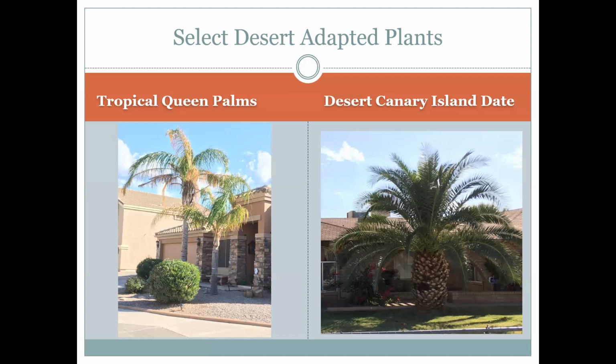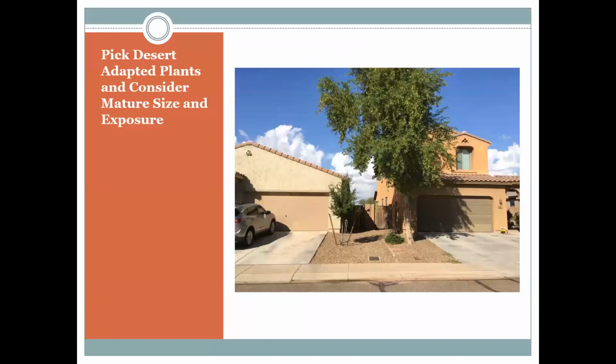And there's lots of parts of South America, South Africa, North Africa. There's Australia, lots of parts of Australia that we bring plants in from all those places that work great here without a lot of extra effort. So go ahead. This is an example not only of plants that are adapted to our climate, but you have to consider their mature size and what kind of sunshine they're going to need. This is about everything else about the plant.